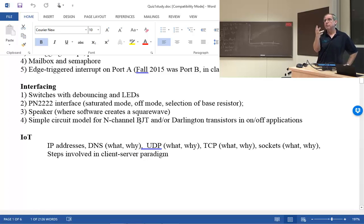How? Software. With software, right? And we talked about two different ways to debounce: the periodic interrupt and the edge triggered with a time delay.